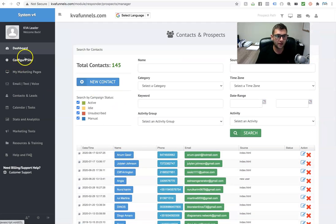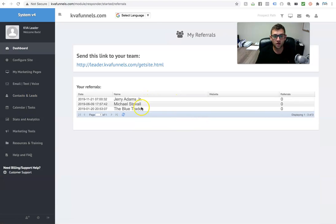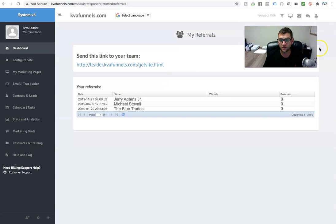If you click on their name, let me go over to my referrals. This is where you're going to be able to see the referrals, the people that have went ahead and actually got the system through you that you're going to be able to keep track of. As long as you have 3 referrals at the end of each month, your next month will be waived.